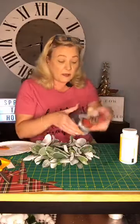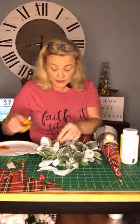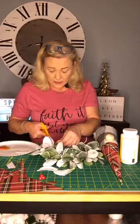Okay, so I'm going to put these little leaves on here. I told you guys where we got everything. That little holly thing, that was from Dollar Tree. This was in Target Dollar Spot. So we did that. Let me get a little leaf.